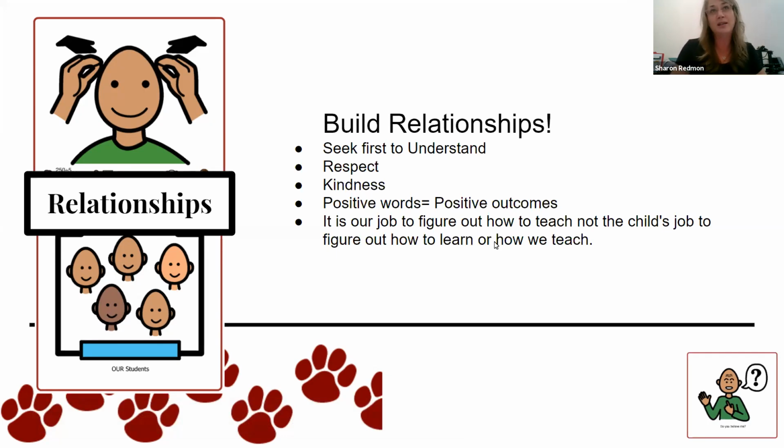Now that we've been doing this for close to 10 months, we have a lot of information on how to build these relationships in an online community and online space. So I encourage you to look for that information as well. But we have lots to get through when it just comes to visual support, so we won't dive into that.